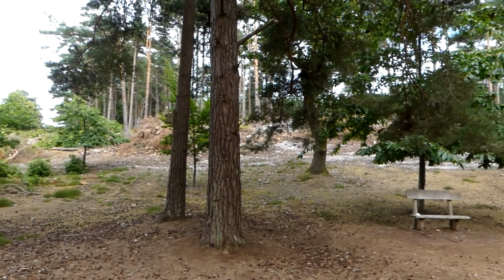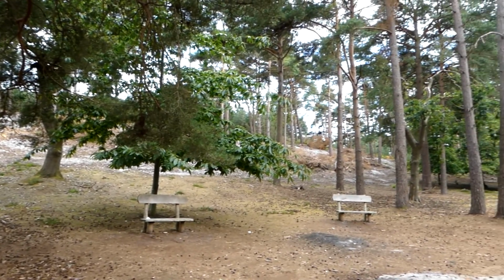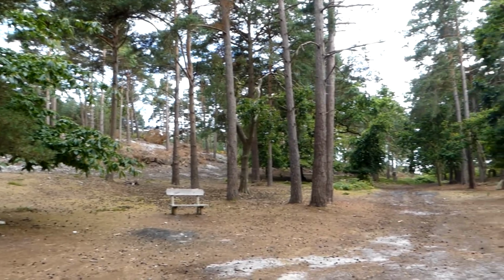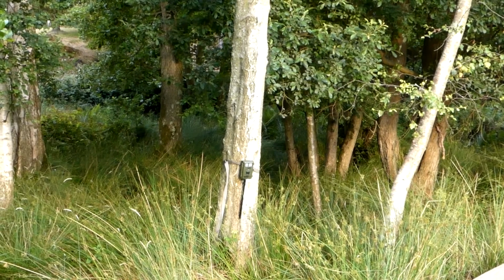So having been out in the stillness of the morning, we're now at the stage where everyone's made their way to the last of the ferries and the stillness has descended on the island again. You can almost just feel it. So I'm starting to lose the light now. I've got my trail cam out and it'll be out every night.